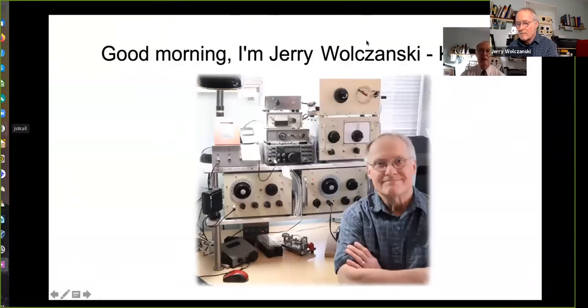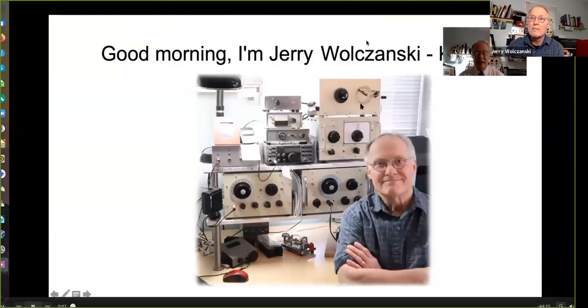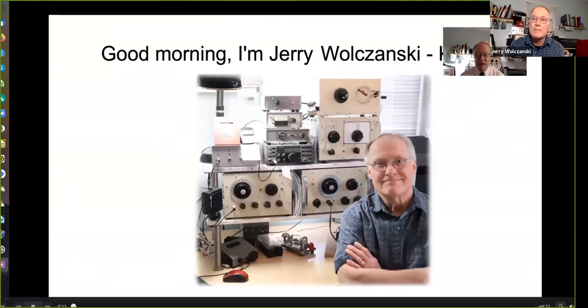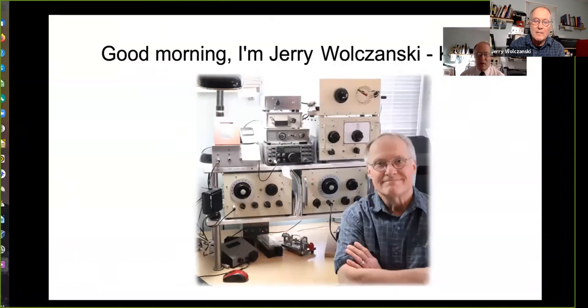This is going to be about making an antenna coupler. The antenna coupler they're going to be talking about is the one just above my head, with all the wires sticking out of the front panel. Let me give you a quick tour of the station.